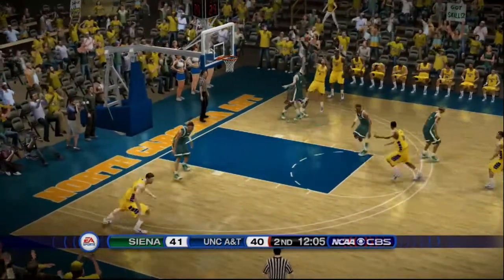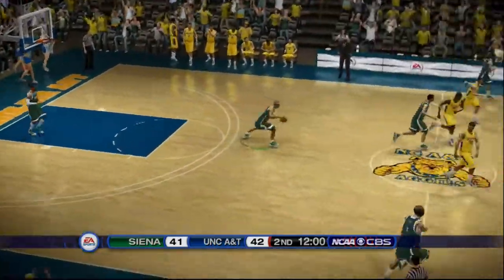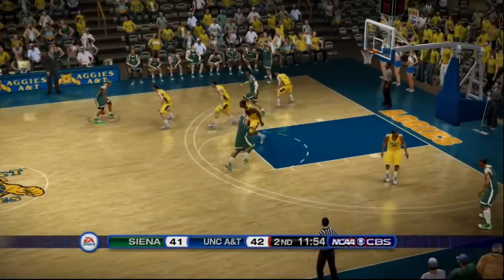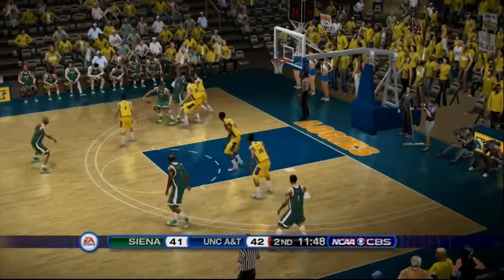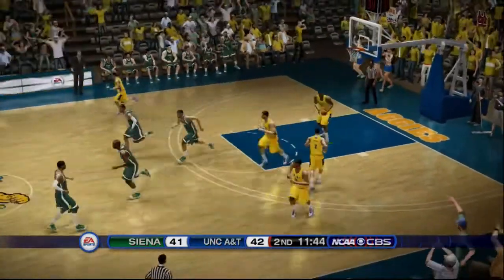Down on the low block. Fire! How about that? Dump it inside. He missed it. What a coach will be happy with that effort.